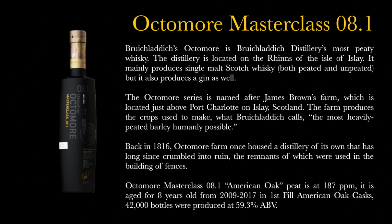Back in 1816, Octomore Farm once housed a distillery of its own that has long since crumbled into ruin, the remnants of which were used in the building of fences. Octomore Masterclass 8.1 American Oak peat is at 187 parts per million. It is aged for 8 years from 2009 to 2017 in first fill American oak casks. 42,000 bottles were produced at 59.3% alcohol by volume.